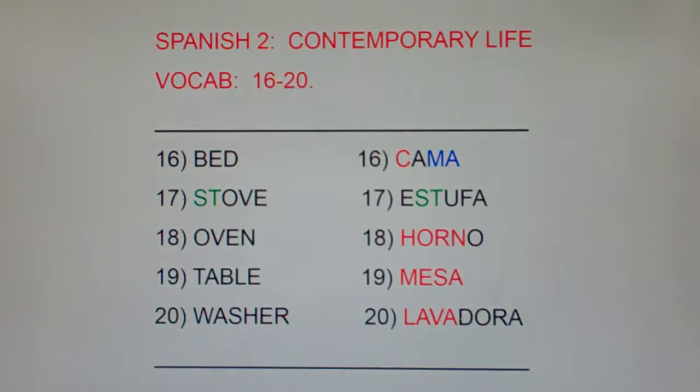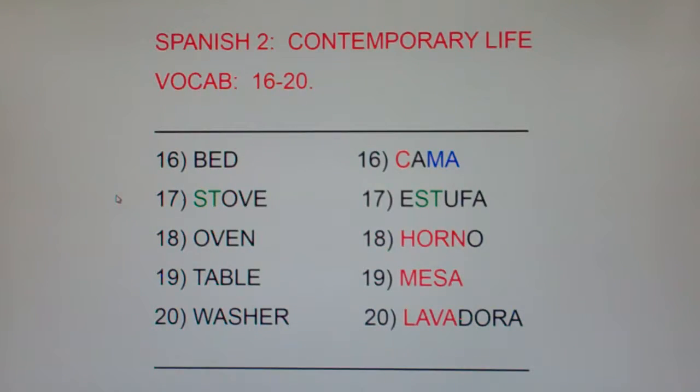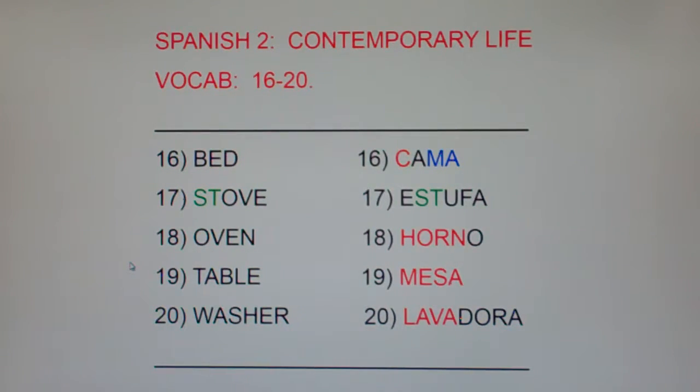All right. 16, bed, cama, bed, cama. 17, stove, estufa, stove, estufa. 18, oven, horno, oven, horno. 19, table, mesa, table, mesa. And 20, washer or washing machine, lavadora, washer or washing machine, lavadora.